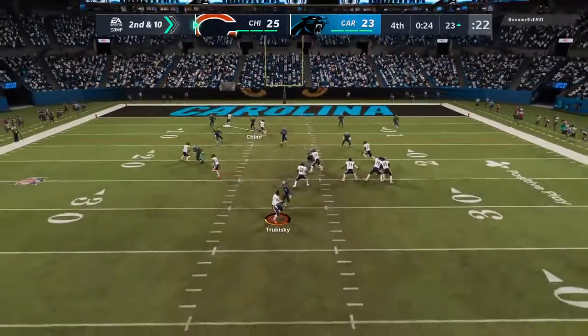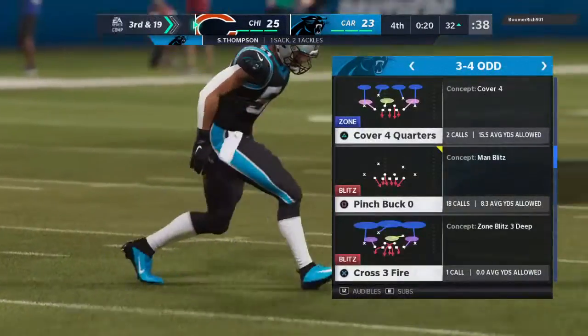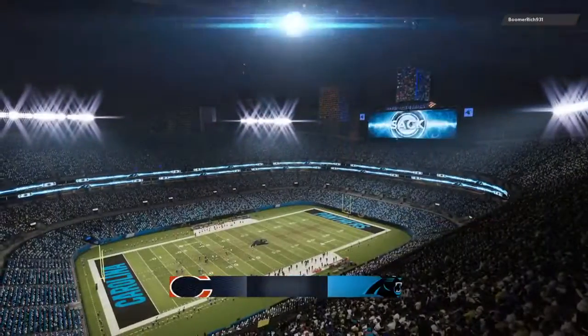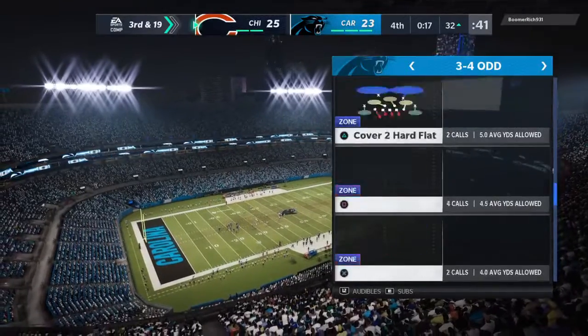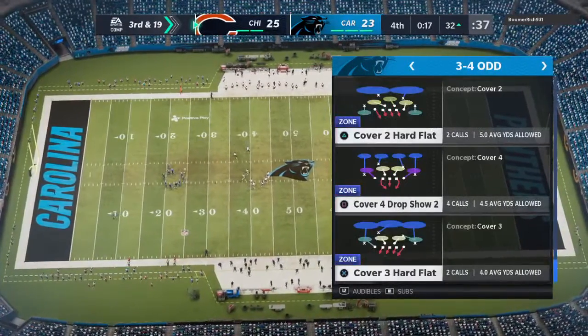Play action. It's Trubisky. And he can't get a throw off. He's taken down. What a huge play at this point in the game. Shaq Thompson making his presence felt on the sack. Now the Bears going to call the first of their timeouts. That'll leave them with 2 remaining. We'll be back after this.